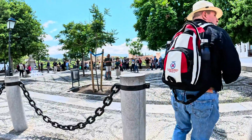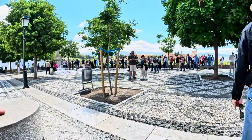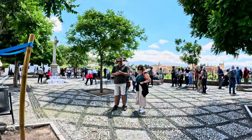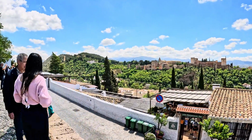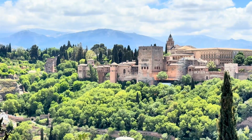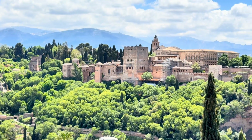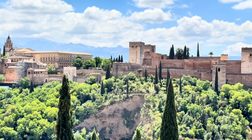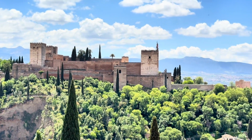So we had quite a few people that were upset about that. It did say that there would be some hills, and they did kind of tell us there would be hills, but we did not expect to be hiking up hills. But as you see, there are some amazing views here. Very, very popular area here to get some photos and things. But again, there wasn't a whole lot of history, a whole lot of information shared while we were here taking in these amazing views.